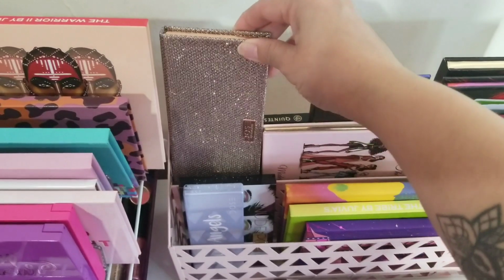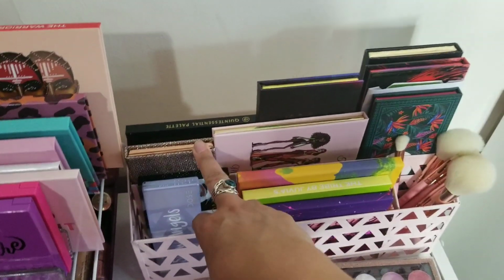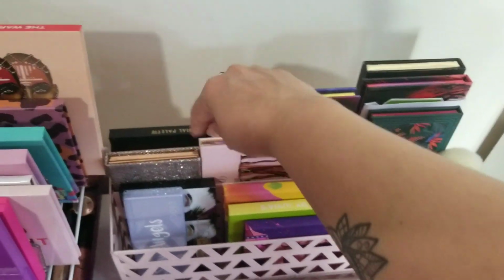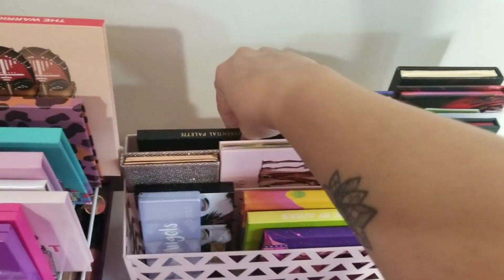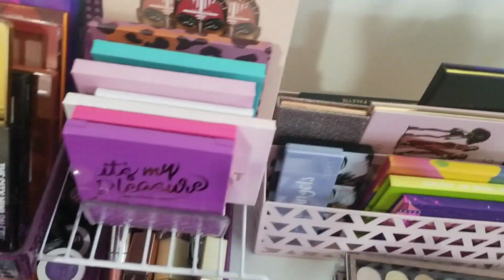Then I've got the Friendcation. I've actually done a look with this, but I'm going to keep playing with it because everybody acted like that damn thing was the best thing ever. And it's okay. Not to say that it's okay. Quality is good, but you know. Then I still have the Ace Beauté Quintessential palette out. Still going to be working on that.